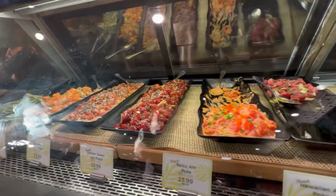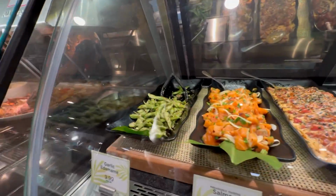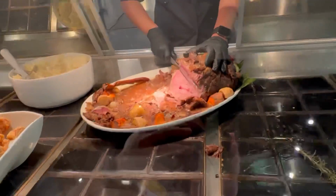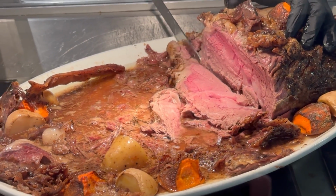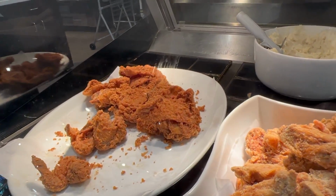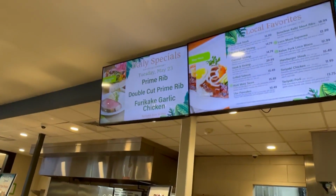And I know this was available all day. Yes. And then they change from lunch to dinner because today is prime rib day. So yeah, he's carving some prime rib right now. It looks like it cooked pretty good, huh? Yeah, it is. And then they have fried chicken today with mashed potatoes. So they're special. How much is the prime rib tonight?